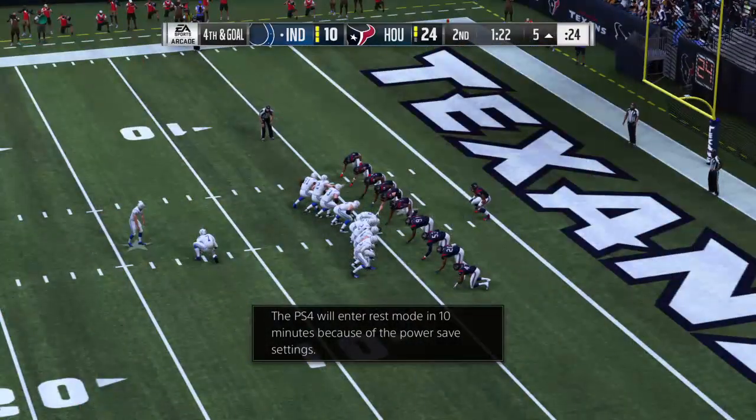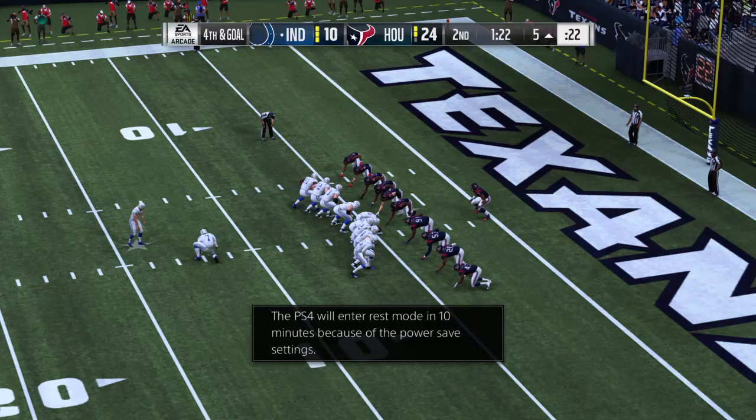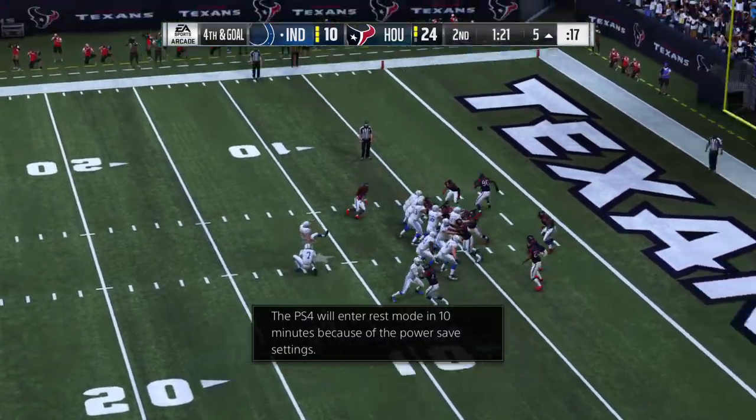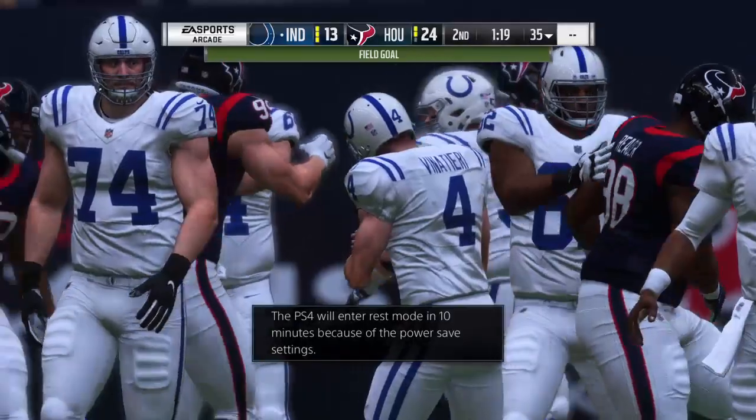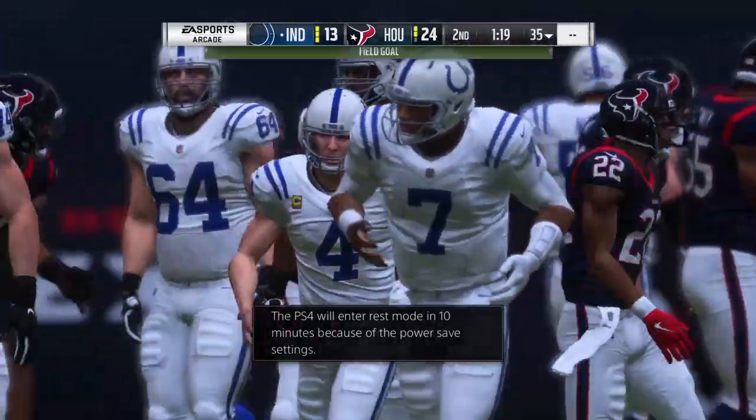So out comes a field goal team now for the second time here today. From the right hash, and this one just a chippy. And Vinatieri's kick is good. And the drive will wind up yielding 3.